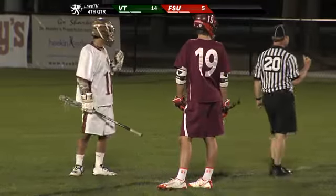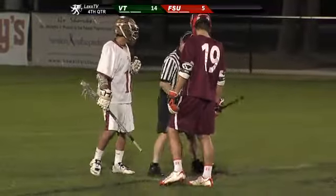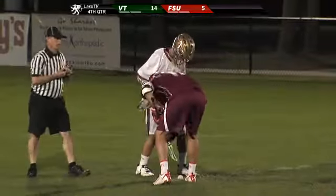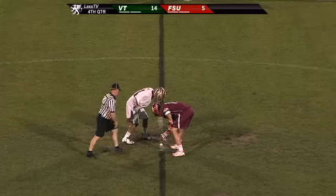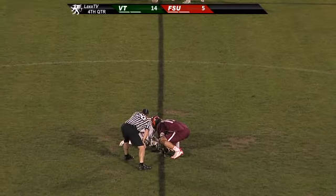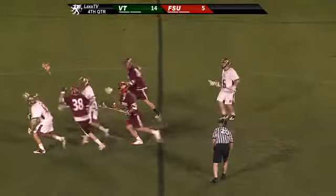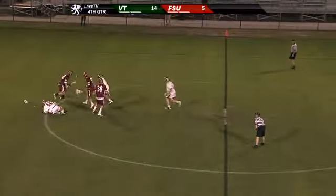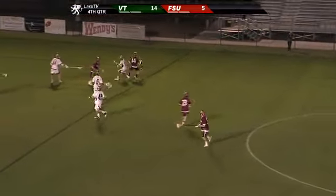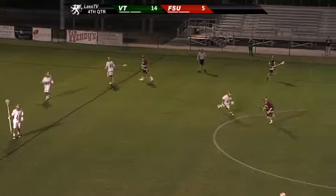Again, a little needed light at the end of the tunnel, perhaps, for the Seminoles, although down 9 with 11:39 to go is a pretty big hole to climb out of. Yes, it is. But they definitely look like they're trying to come back from that. There's a plucky Florida State team that is certainly not given up, and Coach Bill Harkins, I'm sure, will at least be gratified that his kids have not stopped playing. Definitely, you're very right. And Virginia Tech controls the ensuing face-off.